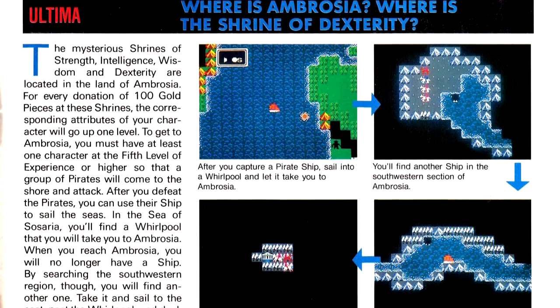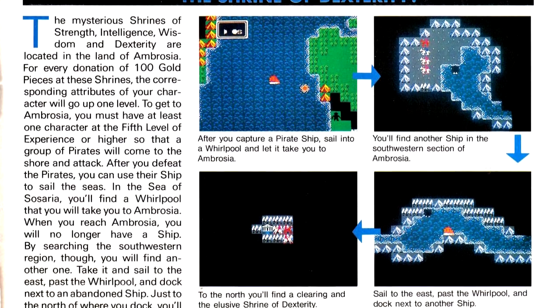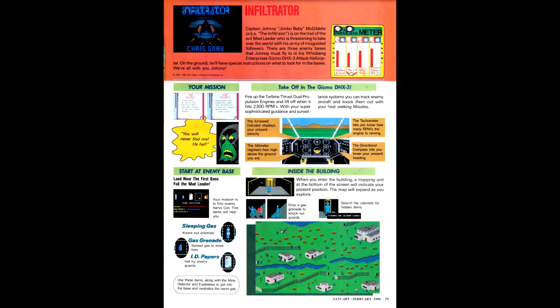In the Counselor's Corner column, our most notable question is about how to find the City of Ambrosia in Ultima so you can jack up your stats without leveling up and causing tougher enemies to spawn. In classified information, we have a password for Kid Icarus that makes Pit invisible. It would have been nice to know about that when I was reviewing the game back in the Nintendo Fun Club news days.